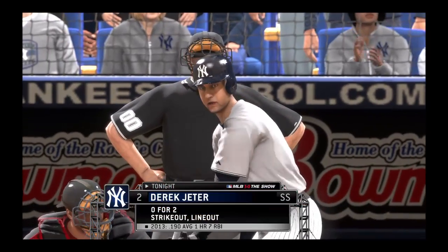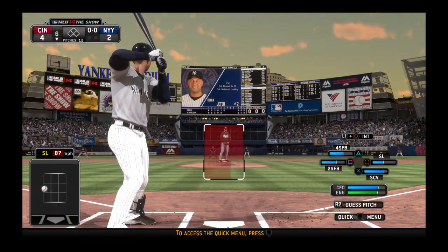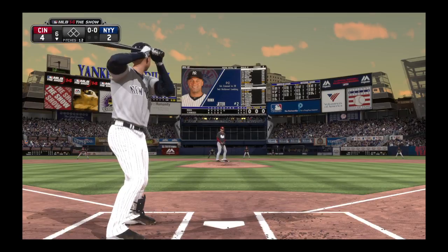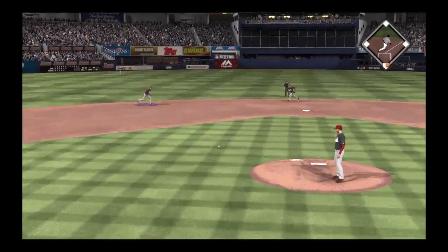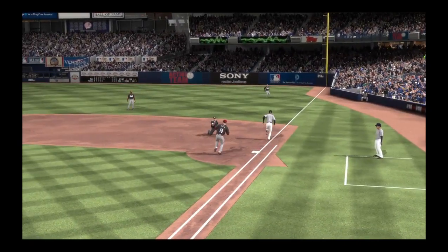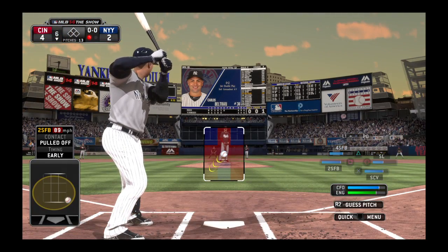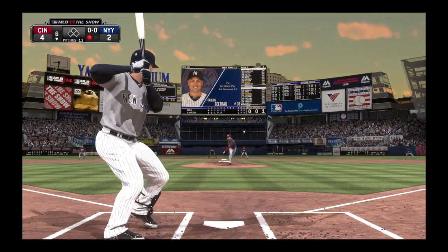Derek Jeter will be the batter as we get things going in the bottom of the 6th. Number 2, shortstop, Derek Jeter. And he goes against the shift there as this is on the ground to the left side. And the throw on to first will take care of him, so he's thrown out by the only man standing on the left side of the infield. One away. Right fielder, Carlos Beltran.